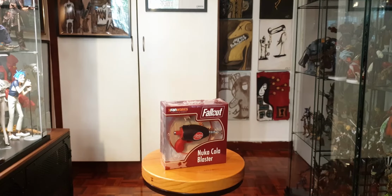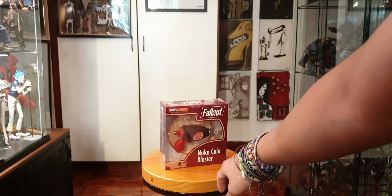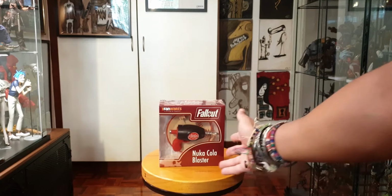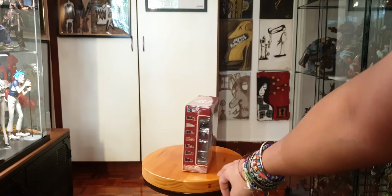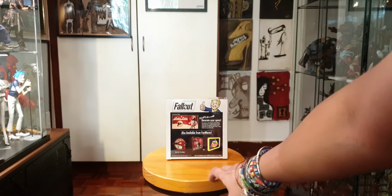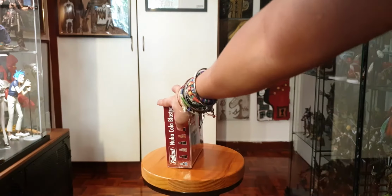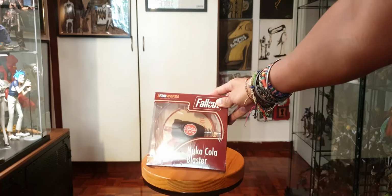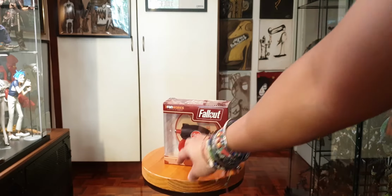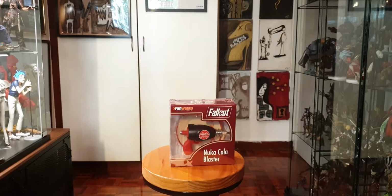And here we have the Nuka-Cola Blaster replica thingy. I don't really know what it is. It's not really a replica, it's just a decoration piece. I got this for my wife because she likes stuff like this, especially Nuka-Cola stuff. We'll take a closer look at it later, but yeah, it's pretty cute. It's pretty flimsy though, unfortunately. I thought it would be a little bigger than it was, but there weren't a lot of reviews on this guy on the web, so I had to take a chance on it. And let's see the next one.